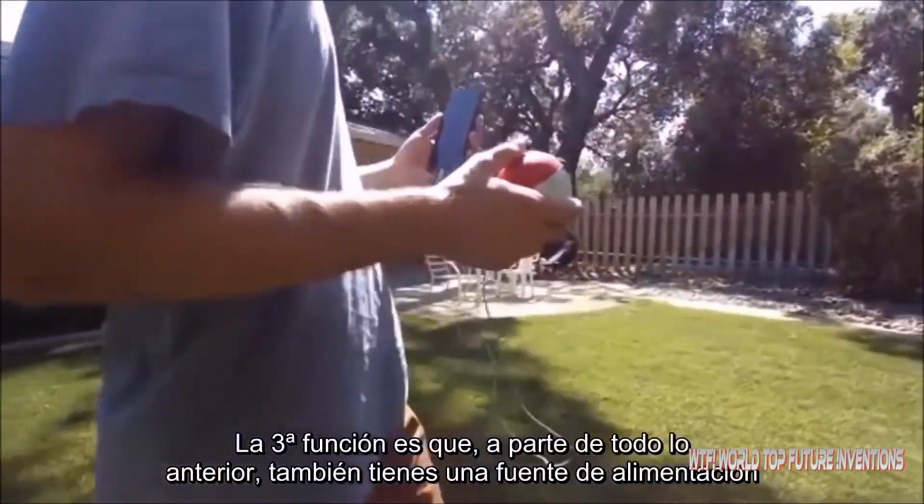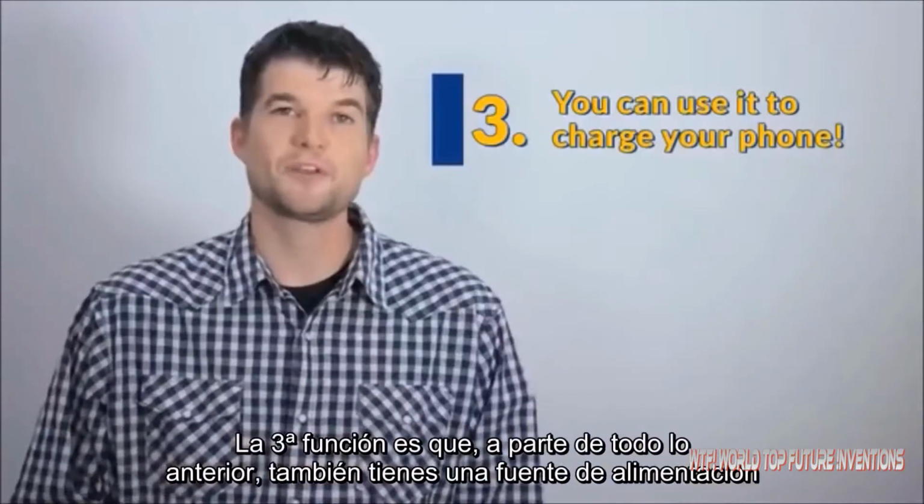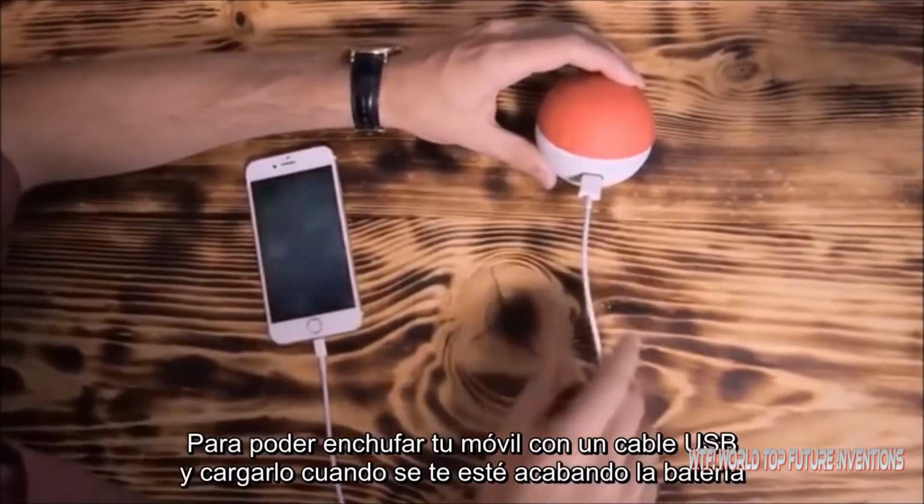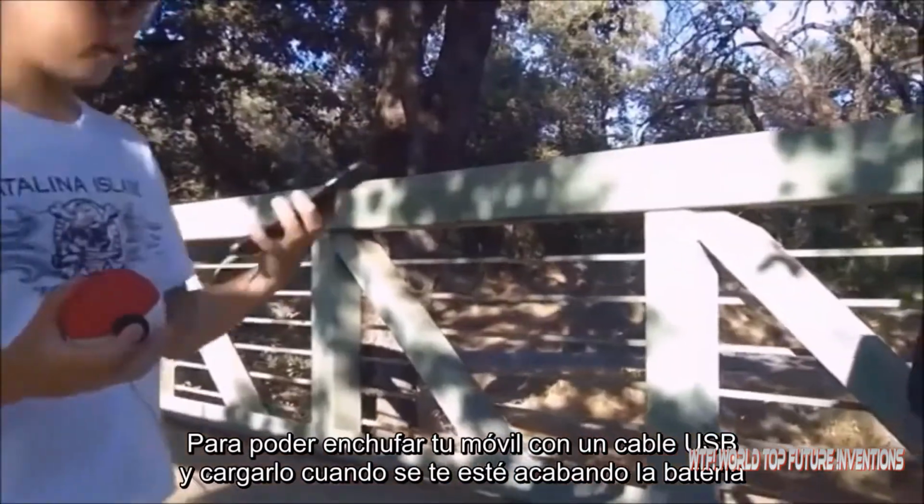So the third function is, you have everything that I just named, but you also have a power bank inside to be able to plug in a USB device and charge your phone in those last minute critical gaming times.